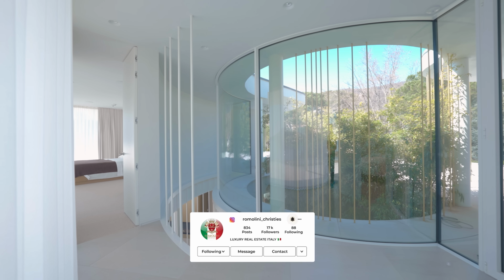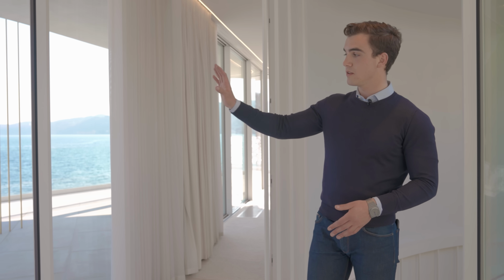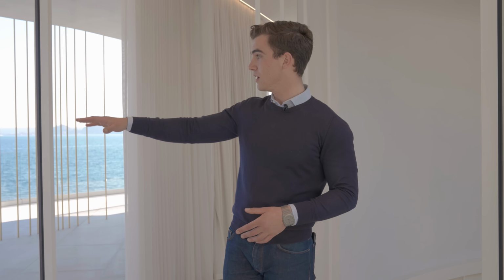On the first floor, there is just as much light as downstairs. There are two huge windows on both sides. Over here we get to a beautiful terrace facing the water, and through these two doors we get to the other two bedrooms of the house. Let's start from the smaller one on my right.